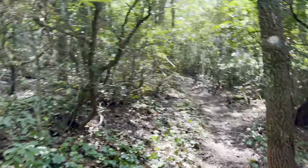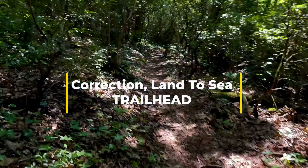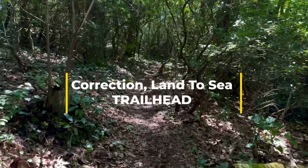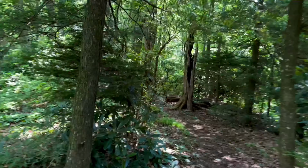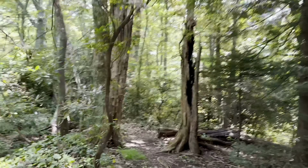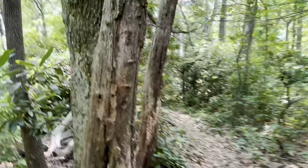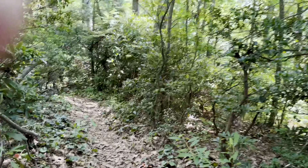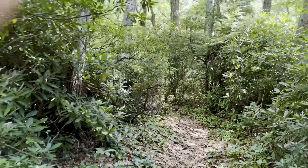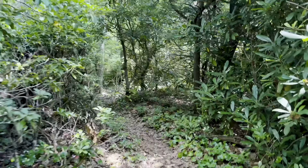And around the Blue Ridge Trail, Appalachian Trail. Just checking it out. It's pretty clear. Got hit by lightning. It's really thick. I'm really surprised how well the trail of this path is.